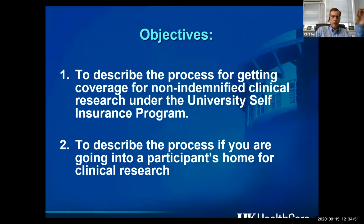Let's see here. So one, we're going to discuss this non-indemnified clinical research program or process, which is, I know, another layer of bureaucracy for you in your research, so I apologize. I would like to start out by saying I didn't create this process. I inherited it when I came here in 2009, so it's not my fault. But like anything, once you create a bureaucracy, it just doesn't go away.